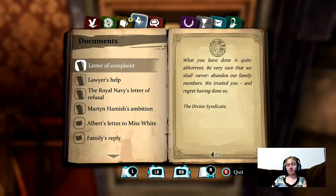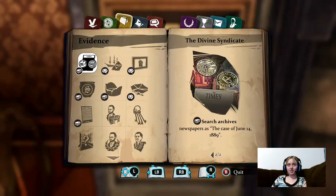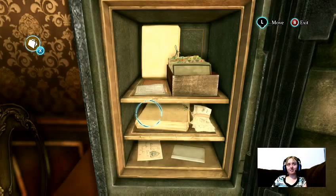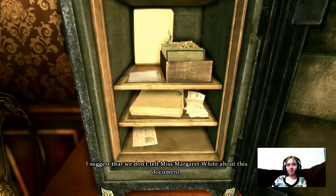The Divine Syndicate. Let me guess. Yep. Search the archives for the case of June 14th, 1889, that so many people talked about. Oh, we didn't get kicked out of here, so there's got to be another letter. I suggest that we don't tell Miss Margaret White about this document.